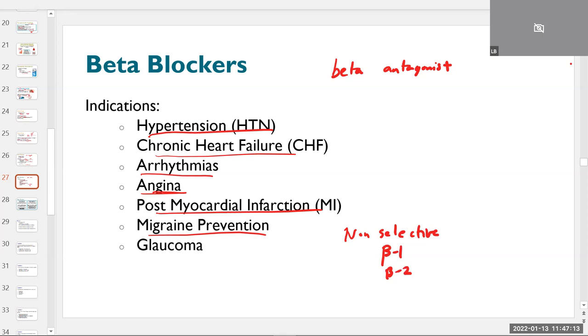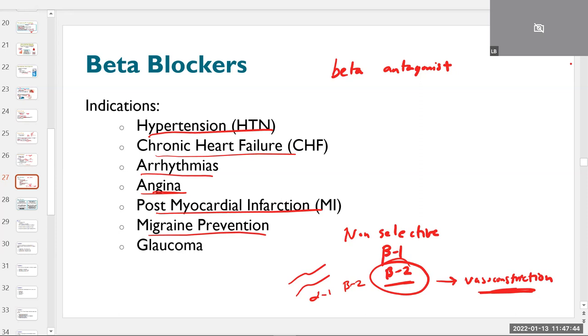Remember we said that it's mostly alpha 1, but there's also beta 2 in the vessels. Migraines are associated with excessive vasodilation of the cerebral arteries. So blocking beta 2 is going to give you a little bit of vasoconstriction to prevent the number of episodes of migraines that you have. Remember, migraines are vasodilation. It's going to cause a little bit of vasoconstriction.